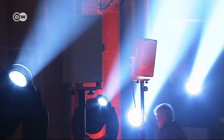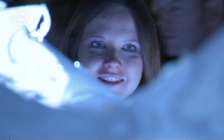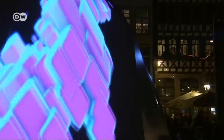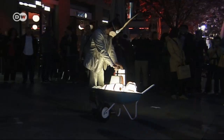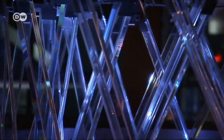Illuminated buildings, experimental art, sculptures of light. Luminale merges these three concepts into one. The Light Festival takes place every 2 years in Frankfurt, coinciding with the world's largest trade fair for lighting and building. But it's not just a showcase for industry specialists. The spectacle is a huge hit with tourists and locals. For 6 days and nights, Frankfurt is awash with the light of 182 installations.